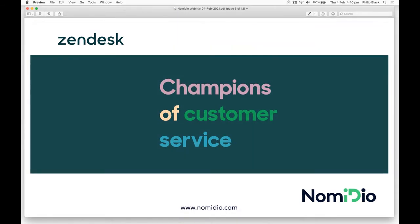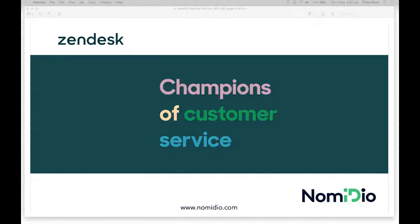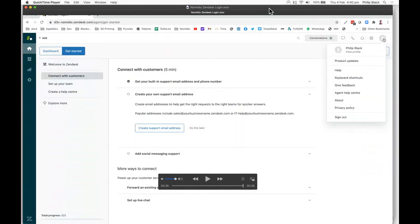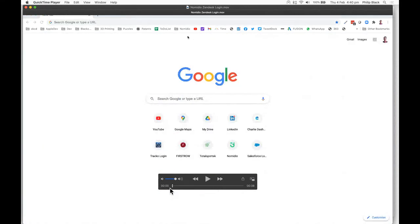So just to show you what that's going to look like, I'm going to show you the end game here. I've got a video of me logging in this morning, or in fact this afternoon, I think. So this is where we're going to end up, of me logging into Zendesk, just so you can see where we're going to end up.